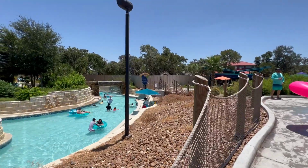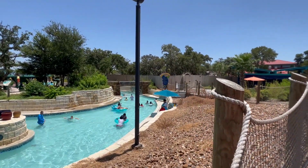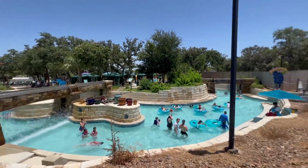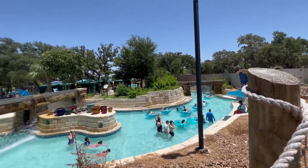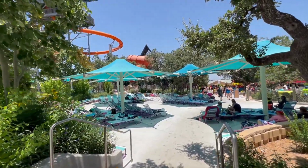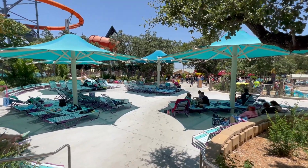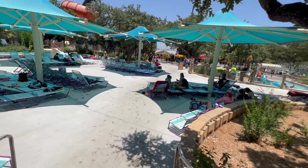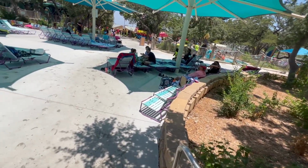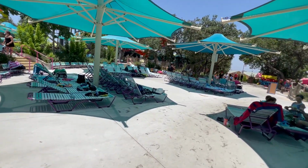Looks like we found another entrance to Loggerhead Lane that does not have a long line waiting. Just so you know, this one does have water effects, so it's not just a lazy float. One of the things I do love that I've seen here is that they put up a lot of shade over the seatings, and that's something you don't see at a ton of water parks, where you actually make sure you have plenty of shade if you want to.